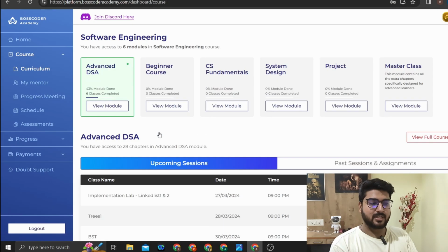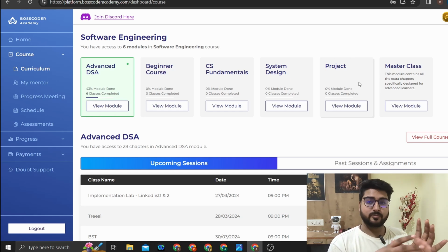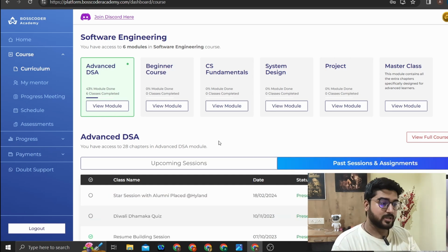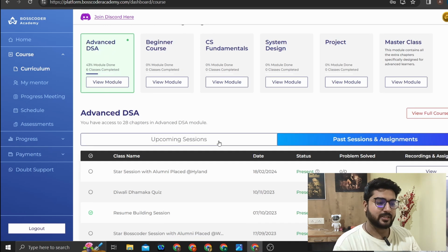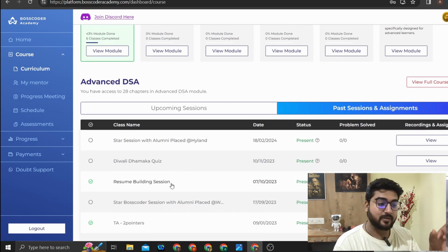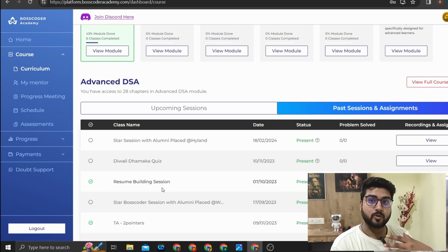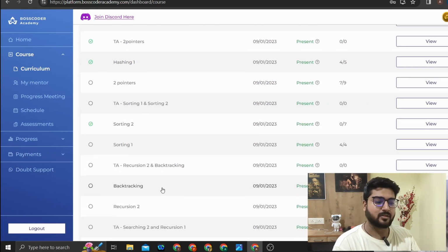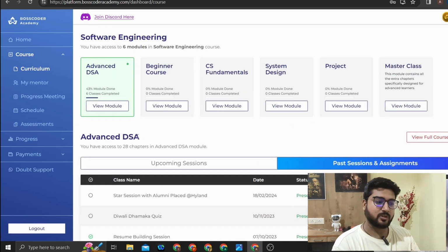So all these things are there: advanced DSA, fundamental system design, a project for you where they teach you how to make the project, the tech stacks which are required for the project, and then they have a master class which is basically like extra material and bonus material for the advanced learners. So you can see in the advanced DSA module they start like this, where they have a star session with one of the alumni, they have a quiz, and then they have a resume building session as well, where they teach you how to build up your resume, build up your portfolio, and then they have the basic stuff on DSA, and then they move to the advanced DSA.